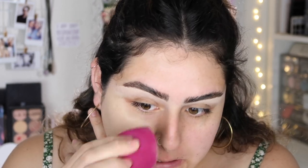The website does say that it is medium coverage, but I will definitely say this is like high medium coverage. It covered my redness really well.